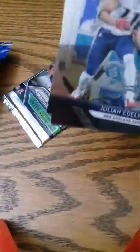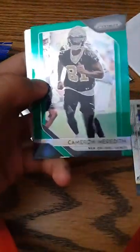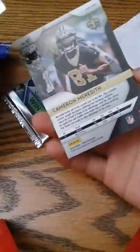I could open it up. So Julian Edelman, Ben Roethlisberger, and a green Cameron Meredith. I think these are retail exclusive. I don't know what the short print is or the numbering's on, but it's fine. DeAndre Hopkins.